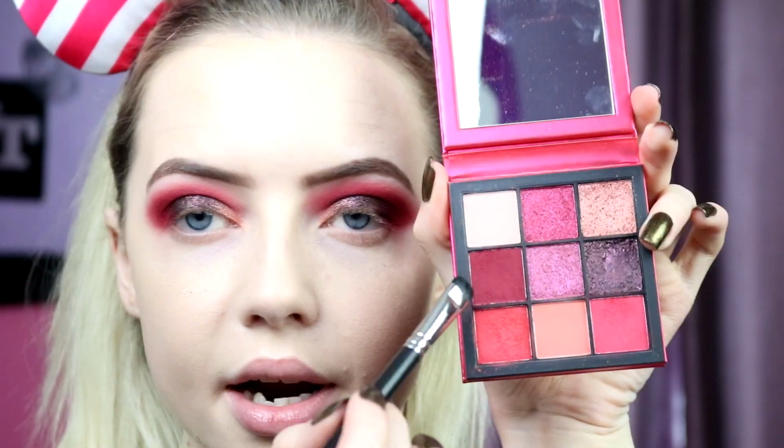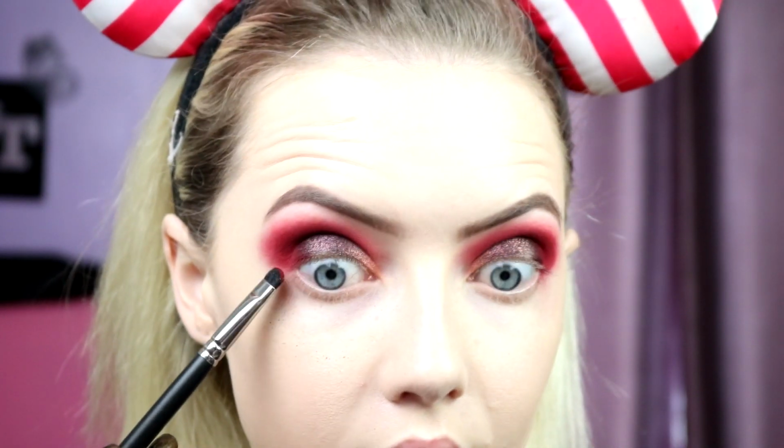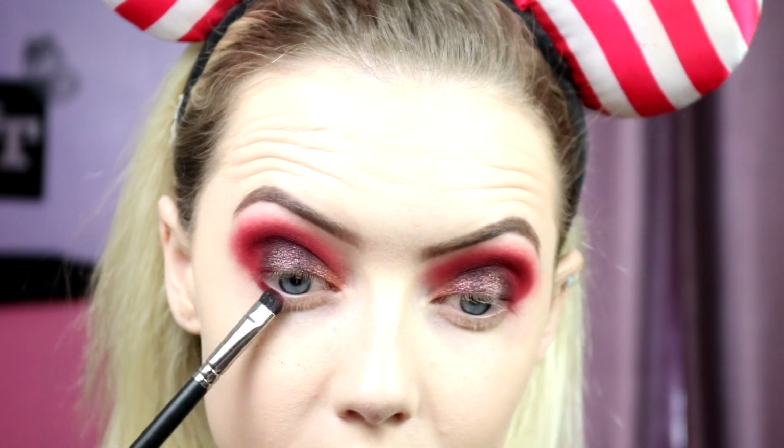So for my lower lash line, just to start it, we're going to take the dark burgundy shade, and I'm taking that on my trusty 214 brush from MAC, my little flat stubby brush, and we're just going to pop that as close as we can get to the lashes.